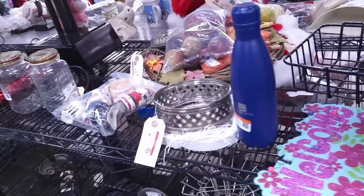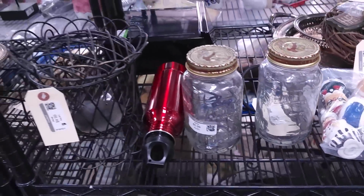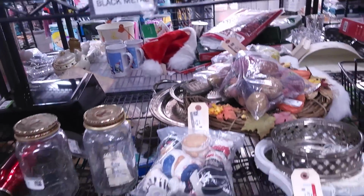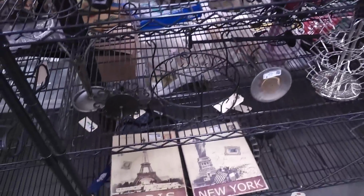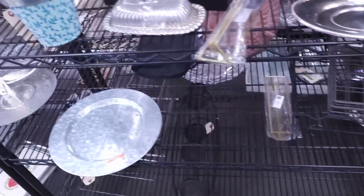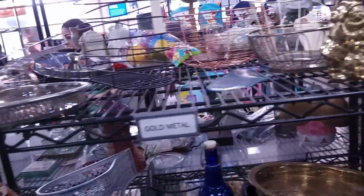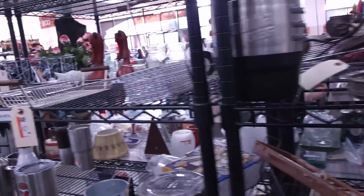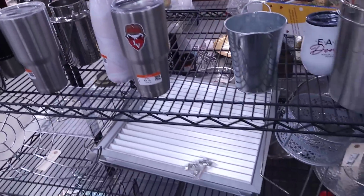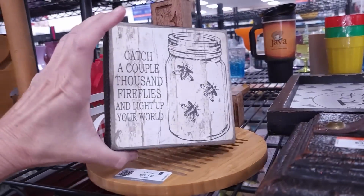All right, let's see what we got. A bunch of salt and peppers thrown into a baggie. Probably gonna end up with quite a bit of chipping on those. Paris and New York, little tin signs that look like stamps are fun. Oh, we have a speaker right over our head, making some very, very loud announcements. Oh, goodness. All right, we are now in the wood section.